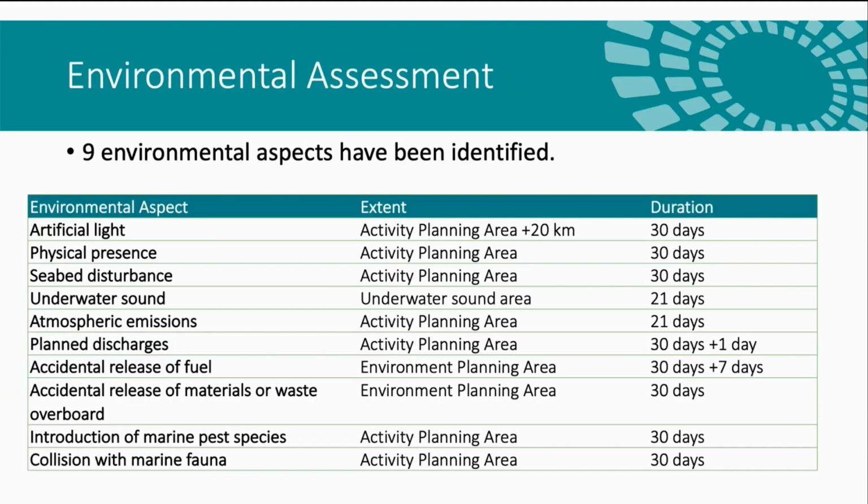As an update on where we're at with the environmental assessment process, we have now completed our preliminary screening of environmental impacts and risks. And there are 9 environmental aspects that have been identified. So an environmental aspect is the part of our activity that interacts with the environment in some way, shape or form. So on the table here, we can see the 9.